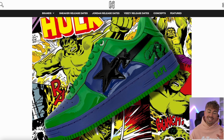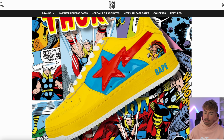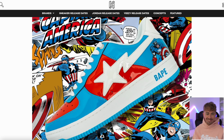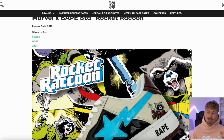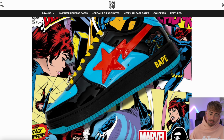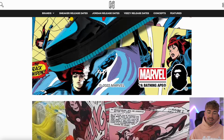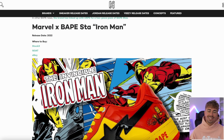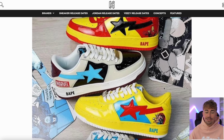This is the Hulk one, all over green and blue. We also have a Thor version, which is not my favorite. Got a Captain America version. I am a fan of these. Captain America's my favorite one out of all of them. And then we have a Rocket Raccoon, which actually looks pretty sick. A Black Widow, which is not too bad. That is the collection. So no Spider-Man, which is interesting. Either way, this is the collection that should be dropping very, very soon.